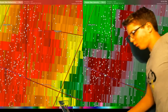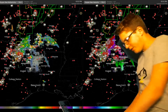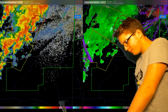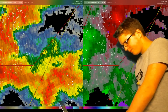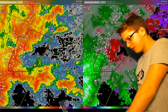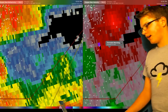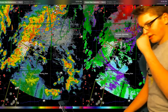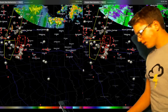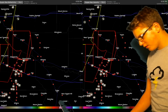Apparently we do have a new tornado warning, possibly. We do indeed, up in Oklahoma here, so we'll head to that. Including Kita, Stigler, and Whitefield for 17 more minutes. Radar indicated tornado there near Quinta, I would assume. That is imminently threatening, so those areas I just mentioned could definitely be taking cover, but I think, oh my god, this is confusing.